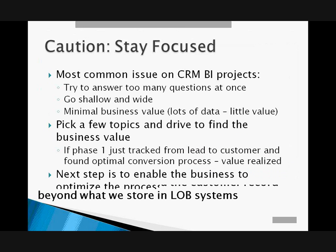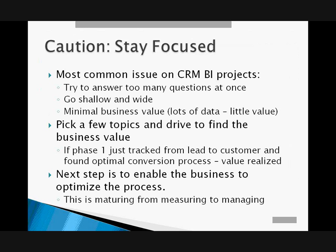Now, one of the cautions that I want to make at this point is that you stay focused. One of the common errors I see people make, that makes them struggle to see the value, is they go really shallow and really wide.